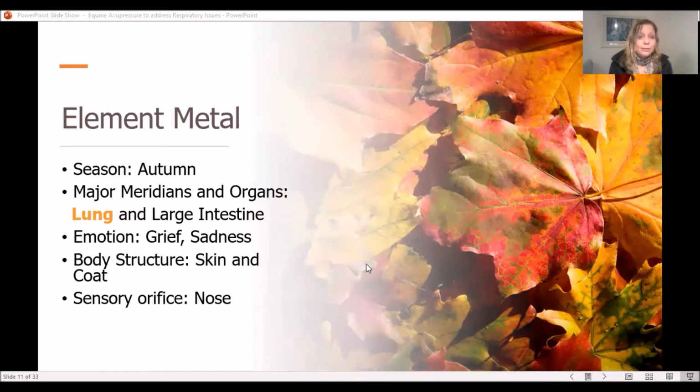respiratory issues. And on Tuesdays, I do the same webinar in German. And there was somebody on it yesterday, and she basically told she had a mare, and the mare lost the foal, and she since then developed a respiratory condition, a chronic one, in connection with the loss of the foal. And then the sensory orifice that belongs to it is the nose.